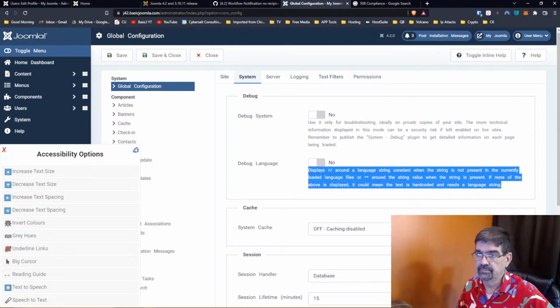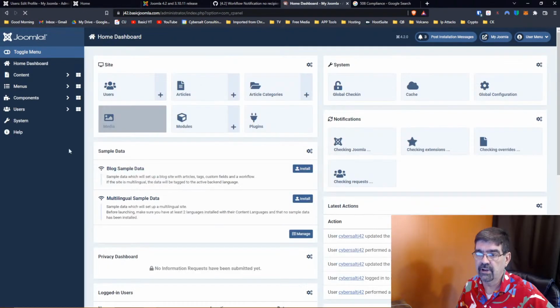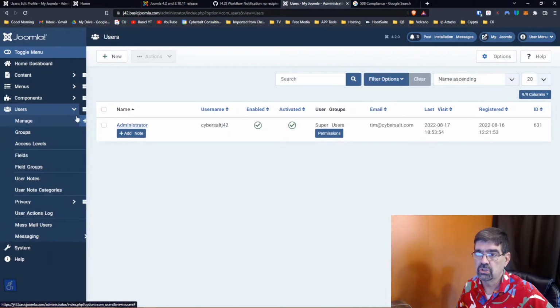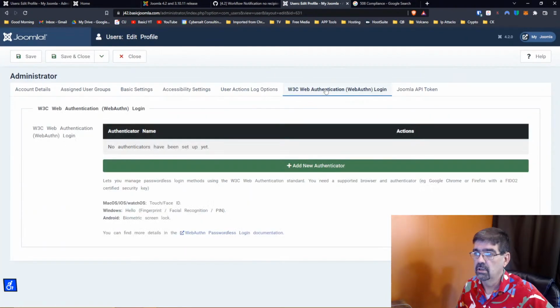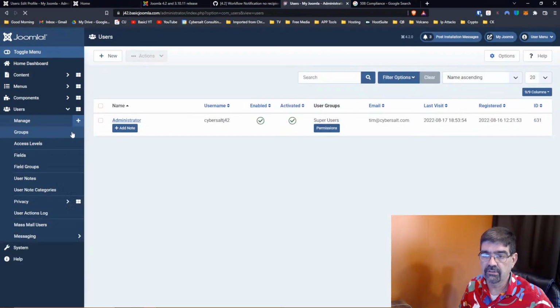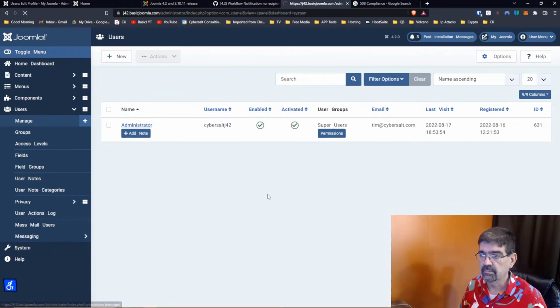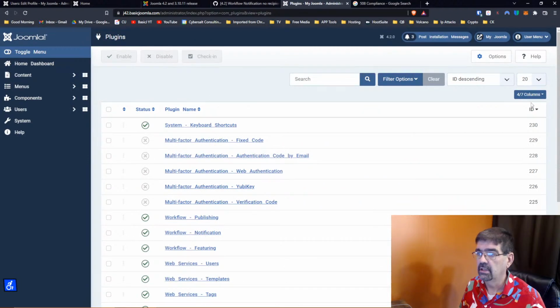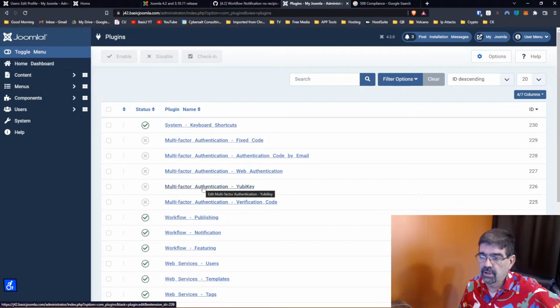They even have a thing here where let's see if I can find it. If I go to users, manage users, administrator, auth login. No authenticators have been set up. I think what I saw was this. If I can just go here very quickly, system, plugins. Let's clear this filter here. Let's see, it was one of the authentication ones. Web authentication. Oh, maybe it's the, let's just check in here.